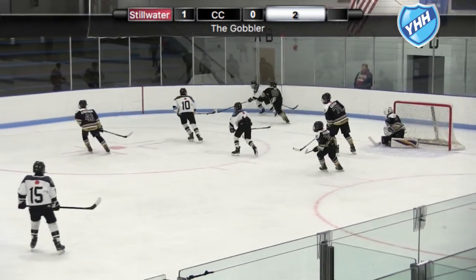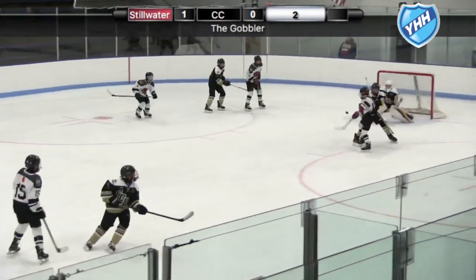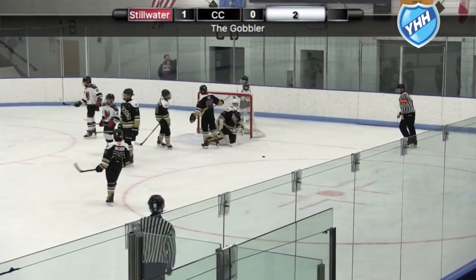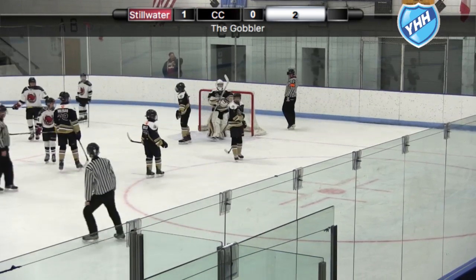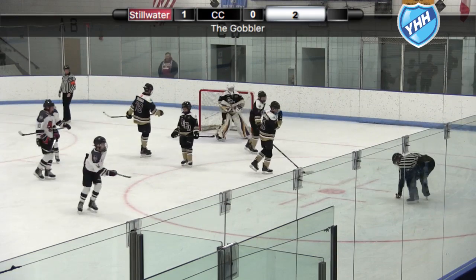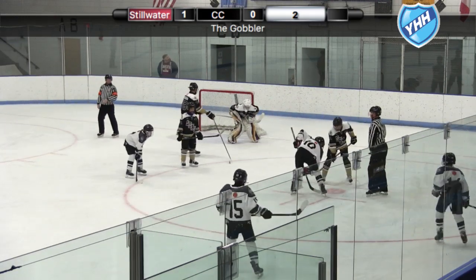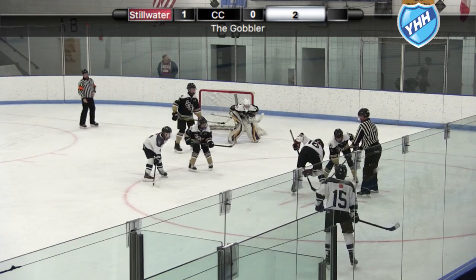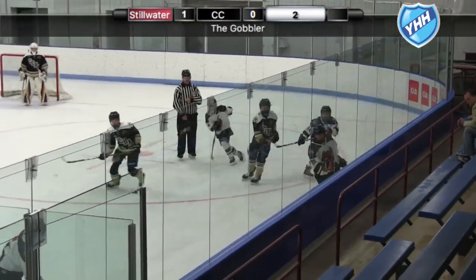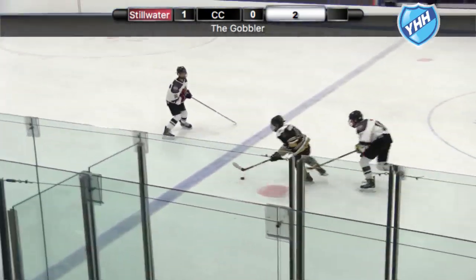They set it down low. Lee poke checks the stick. Back to the point. This is Whistler with a shot. Deflected. Saved by Griffin Miller, who had a big game yesterday in their win over Osseo Maple Grove, 2-1. An impressive run for Chaska Chan's Bantams. They have a double A team, two A teams, and a B team that's in the championship game.